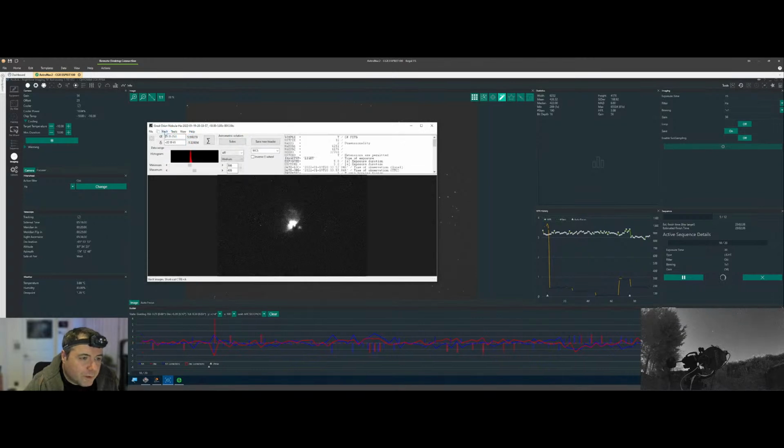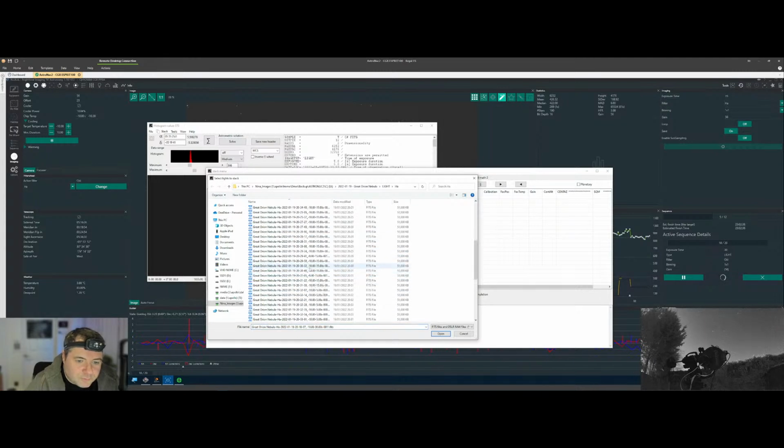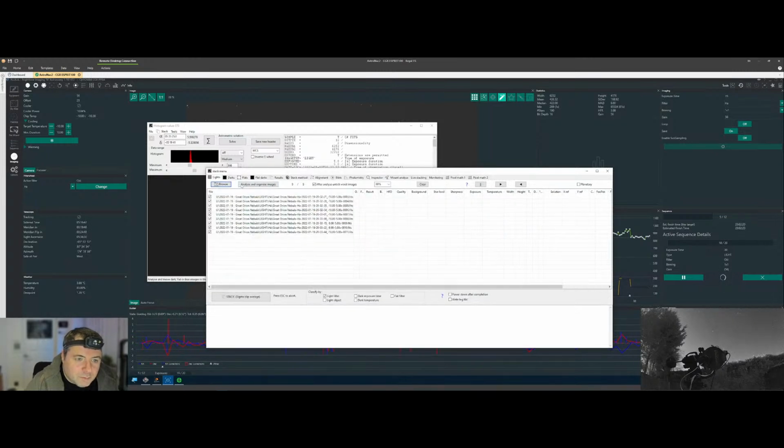Silly me, I've done the wrong thing. Hang on. I'll put in a handful of these 5-second subs. What I'm going to tell it to do is just to analyze these images, and it's going to work out what the HFD value is overall for this particular image. So this is the average score for each of the stars, and in theory, the lower this number, the better the image quality for that particular sub is.